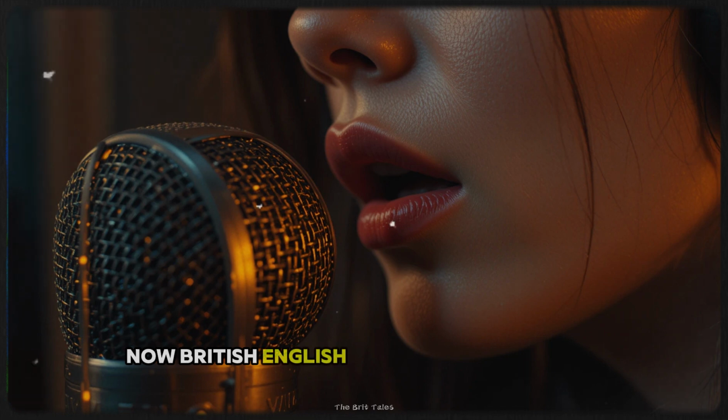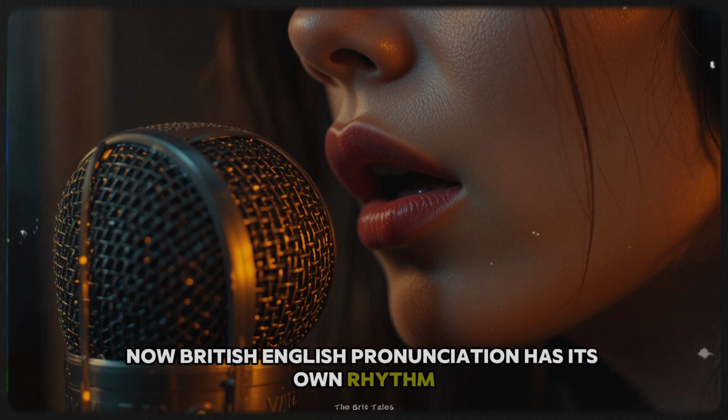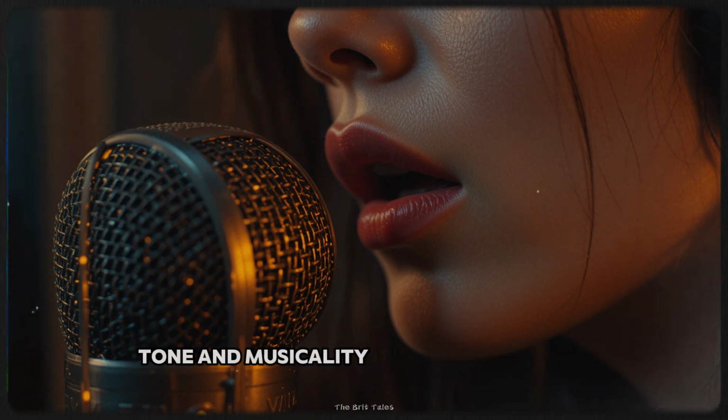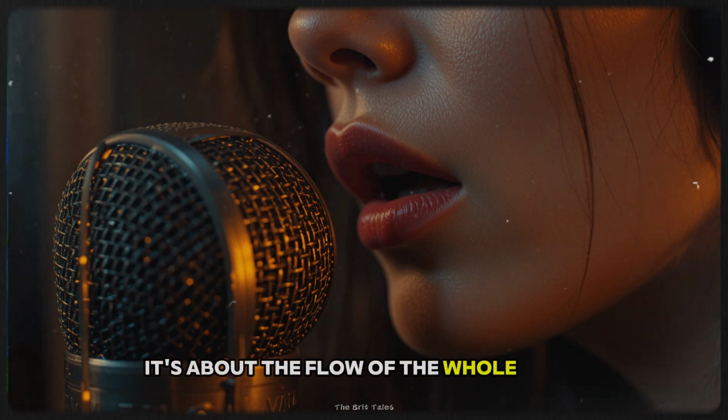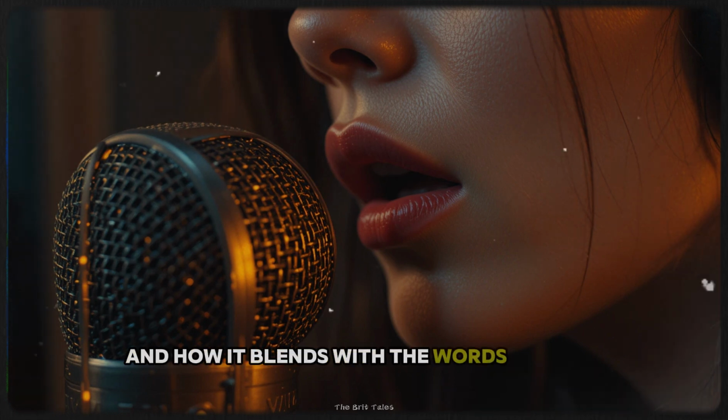Now, British English pronunciation has its own rhythm, tone, and musicality. It's not just about the sounds of the letters, it's about the flow of the whole word and how it blends with the words around it.